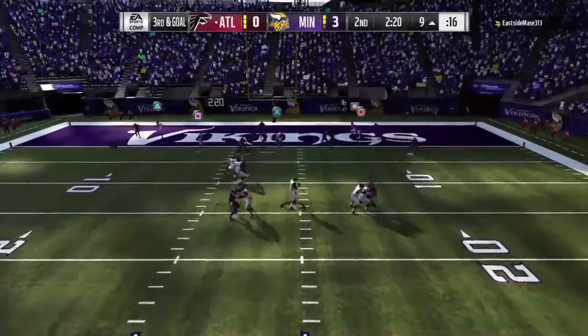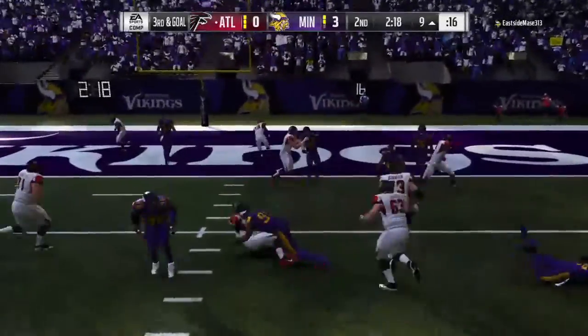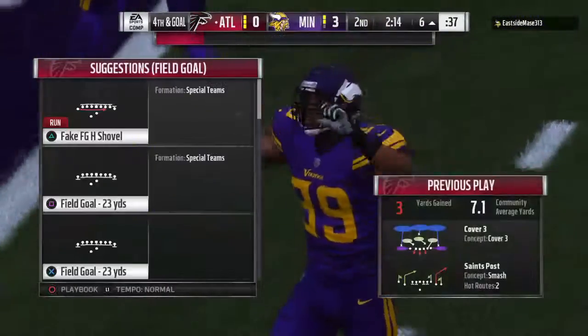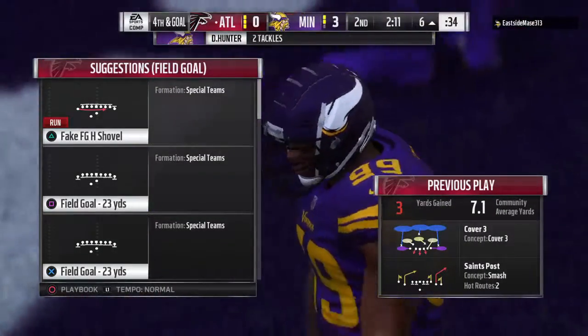On 3rd and goal, Ryan. And he's going to be brought down just shy of the 5 at the 6. The decision to tuck and run gets him 3, but that's not enough. Now it's 4th.